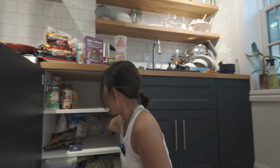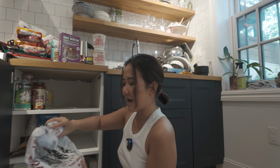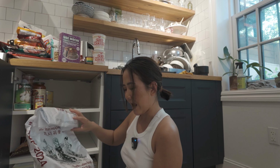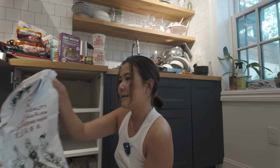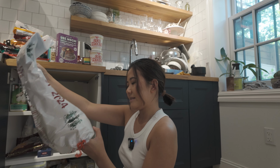It's perfectly in here. And behind it I have this bag of Three Ladies brand jasmine rice, product of Thailand. This is my preferred jasmine rice brand. A bag of this is 25 pounds and I think it's about $30.